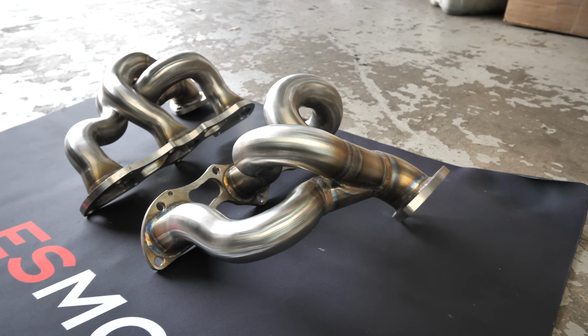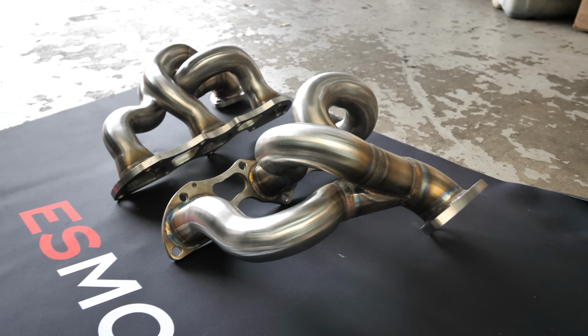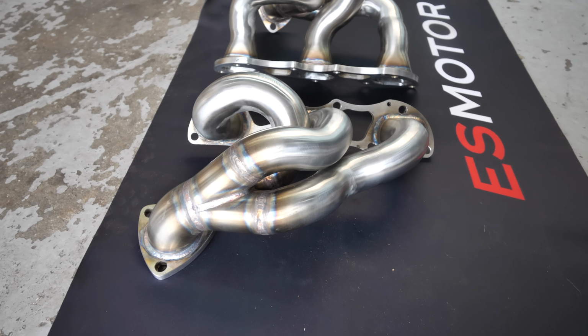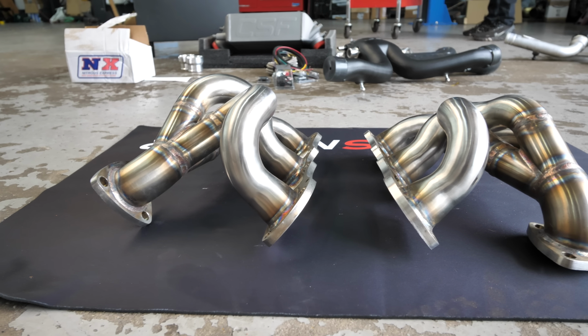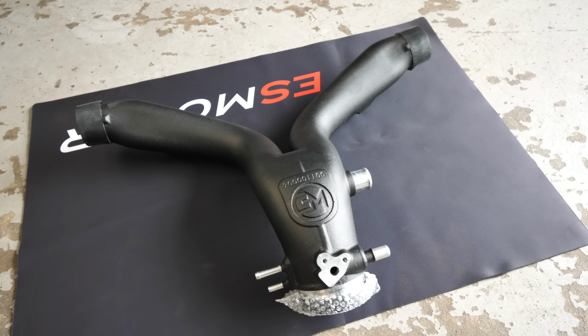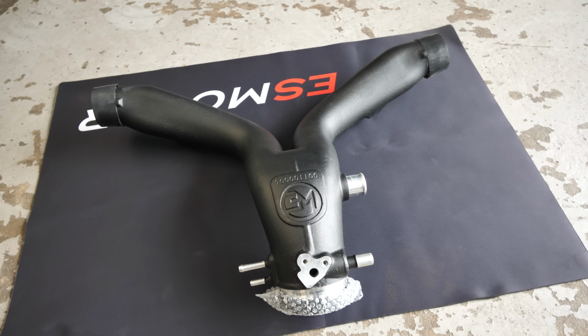Here are the exhaust manifolds. These are our own custom headers, handmade in Turkey, and they will help give a little bit more power, and you'll get a bit of noise out of them as well. Okay. We have the Wagner Y pipe, which is an upgraded Y pipe as well.